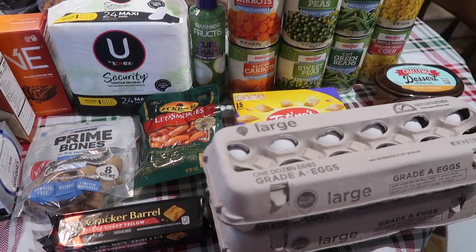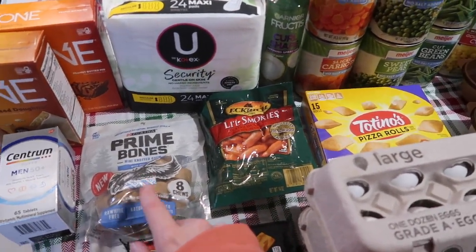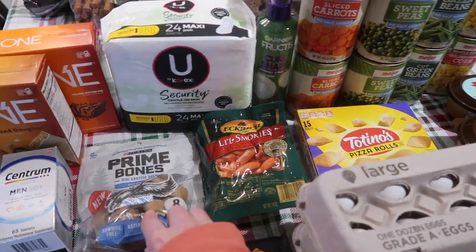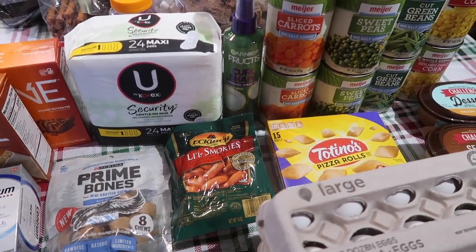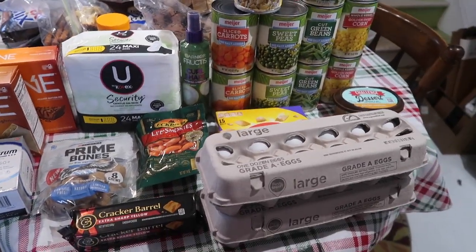So either way, the one other big thing is that I don't have a present for Bliss, and so I wanted to get her some treats that I think she'd like. Even though I know these are for smaller dogs, I actually think that she would enjoy chewing on those. So anyways, guys, that was everything we ended up picking up from Meijer today.